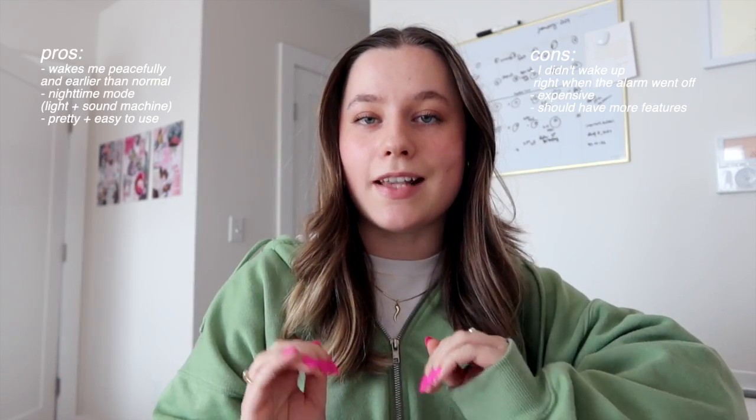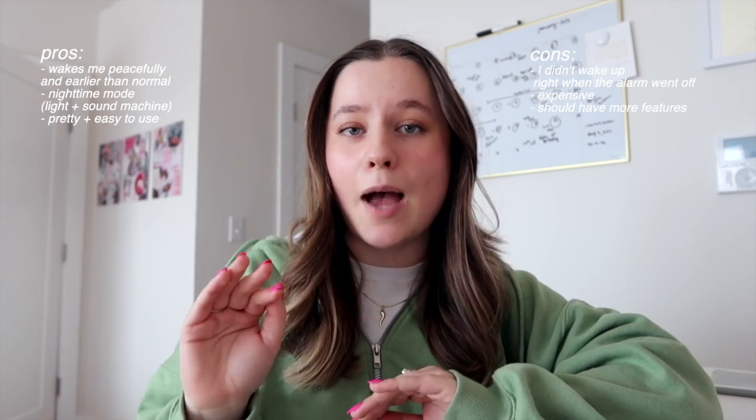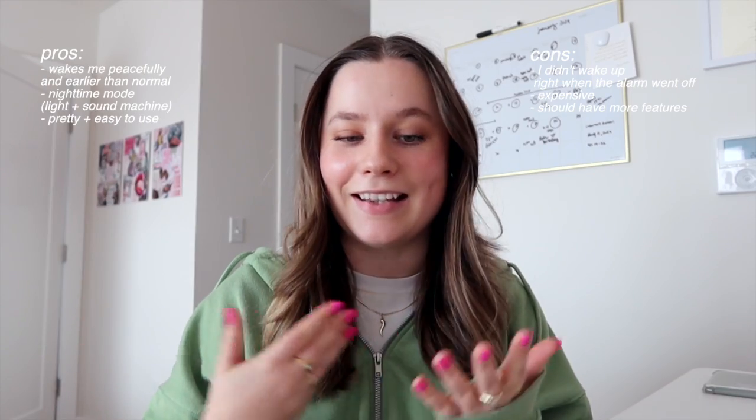The next pro is that it has a really pretty design, in my opinion, and is user-friendly. I think it just looks nice on your nightstand, and I also love there's just 2 buttons on the top, and it has the tap feature for making it brighter, making the noise volume go up and down. It's just really intuitive for me, and I just really enjoy how it's designed, and I think it's very easy to use.